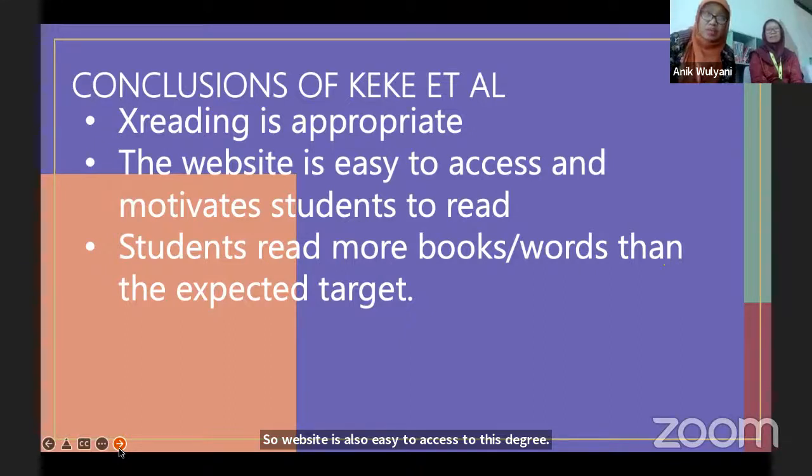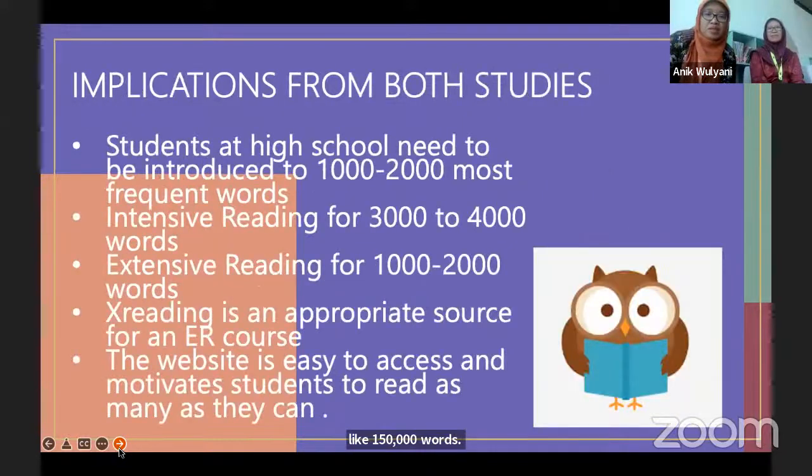It was expected that they finish something like 100 to 120,000 words by the end of the semester, but most of them ended up reading around 150,000 words.